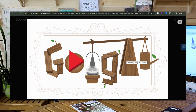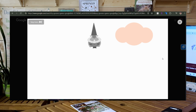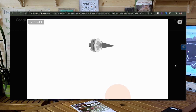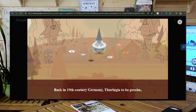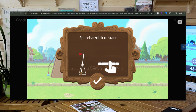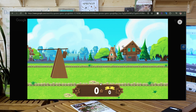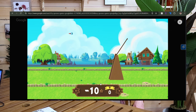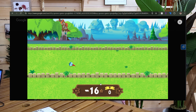We won't watch the full intro here, but there's an intro that tells you about the history of garden gnomes and everything. And then you launch a garden gnome and it will fly through the air and plant flowers along the way. You basically have to just get the best score. So you're firing this gnome from a trebuchet.